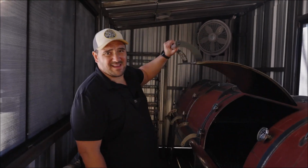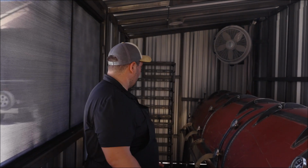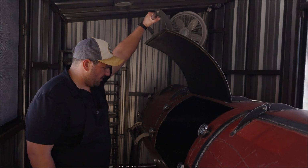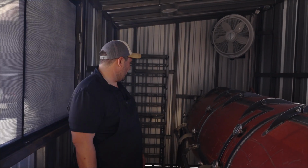1,000 gallons. This is the largest pit we've ever cooked on. The only other thing we've cooked on is the 500 Rusty at the truck. So I don't even know what to do with all this space. I'm pretty sure we will have no issue filling it up with meat day after day after day. All across the board right now, 300, 300, 300.